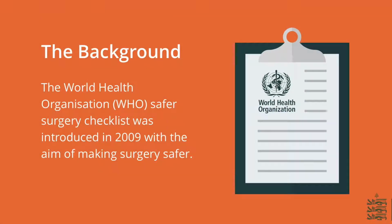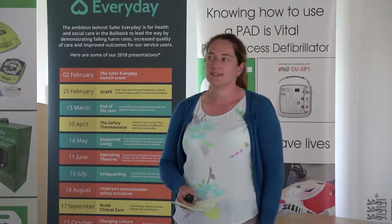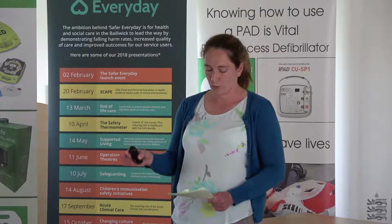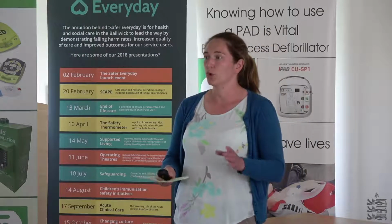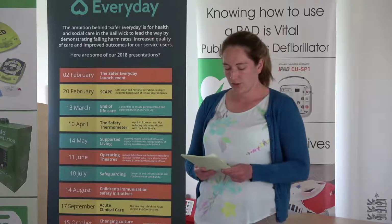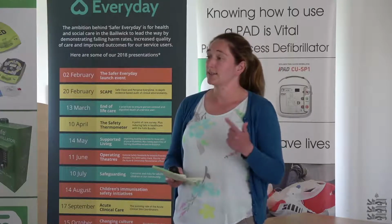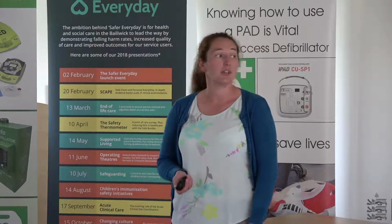So since its conception in 1948, the World Health Organization has had the aim of directing and coordinating international health within the UN system. So in 2008, they launched Safe Surgery Saves Lives to reduce surgical deaths across the world. So part of this was introducing the WHO Safer Surgery checklist. So the aim was to reduce deaths and harm to patients during surgery. So 200 worldwide organisations were involved in its design, and the idea was that by using a checklist and protocol, harm would be reduced. So in 2009, there was a mandate for its implementation within the UK.